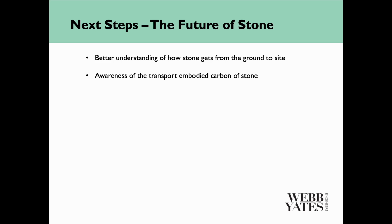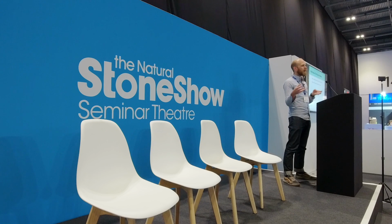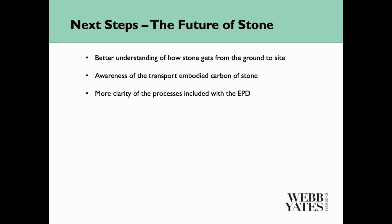I think the transport embodied carbon of stone is a big impactor as well. Often when we're talking to clients and architects about what stones they want to use, where it comes from is almost an afterthought. It's more, well, we want to use this stone. And then we say, well, where does that come from? They go, well, we don't actually know. It came out of a catalogue, basically. So I think understanding where it comes from for stone is especially important because, as we were saying earlier, it's a big lump of the carbon that you're going to be spending on that product.